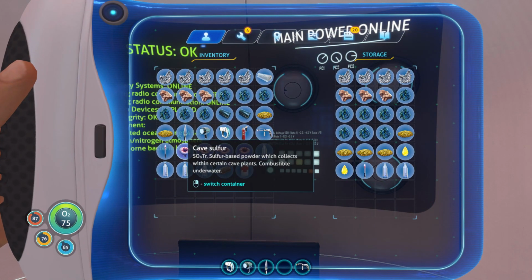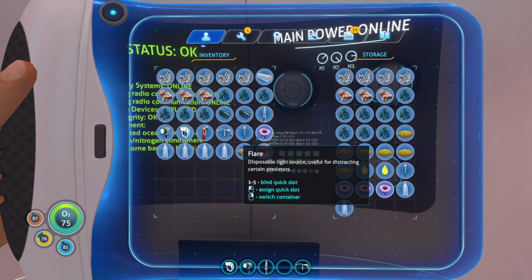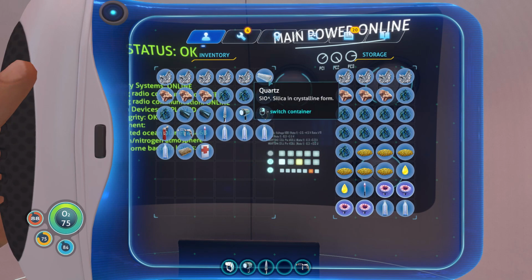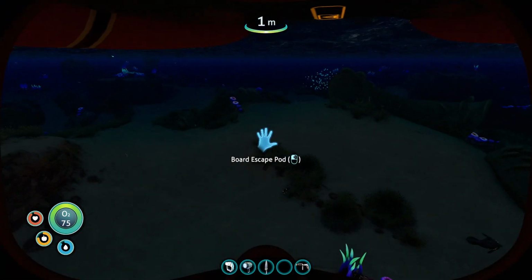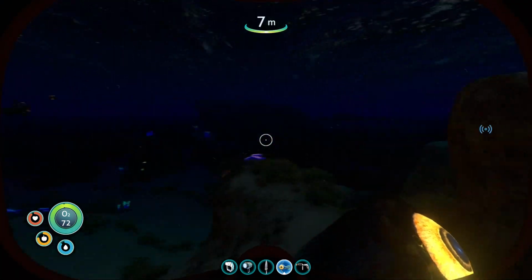Okay. Resource management. I'm really terrible at this. Okay, don't need the acidic mushrooms. Don't need the titanium right now. I think this is good. I need more fiber mesh. Also, I need more food. I need more peepers. There you go.